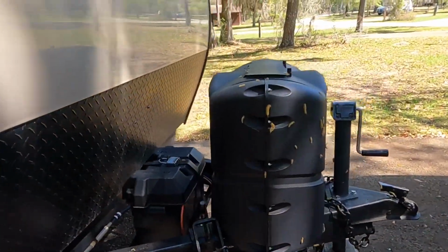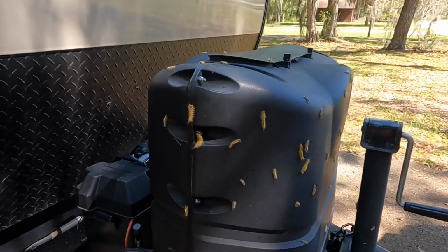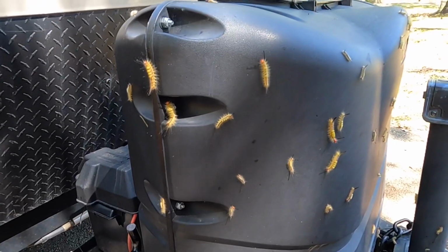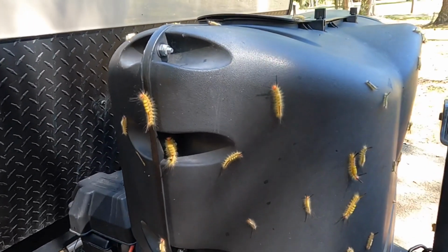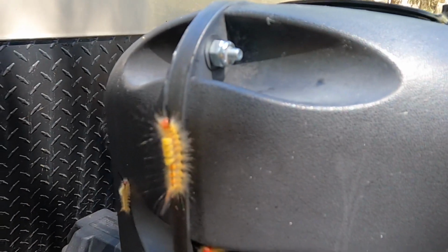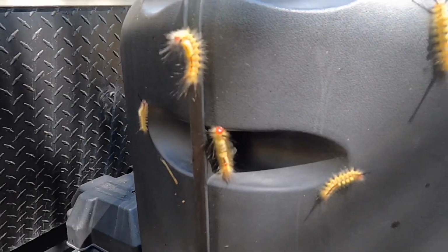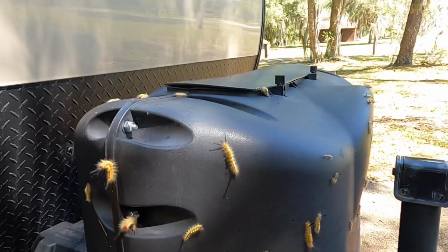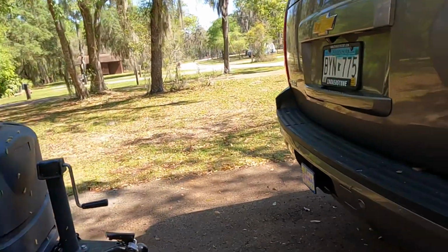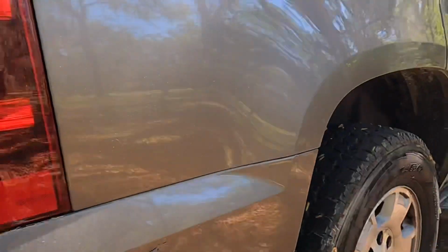Here's an example of the caterpillars. They're crawling up on my propane cover. So there's all kinds of them. They also like to spend time and hang out on the tires.